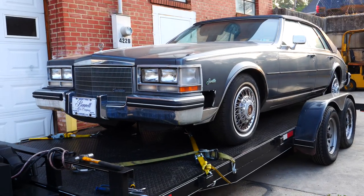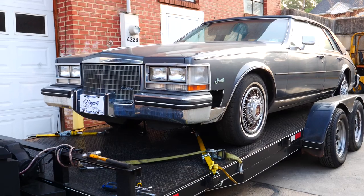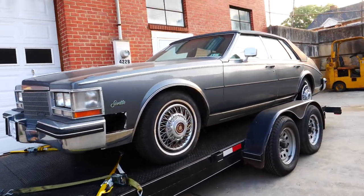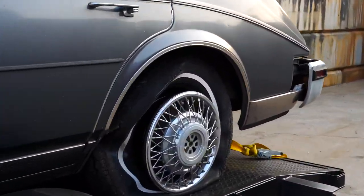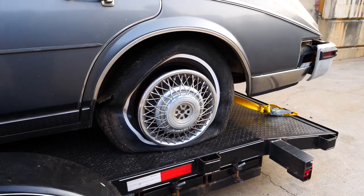Of course, I remember these cars from growing up. My best friend's mom would pick us up after school in one of these. Hers was burgundy. This one is dark gray. A little bit of a challenge to get it on the trailer because of this mess going on. Could not find the key for the hubcap, so we just had to go with what we could do.